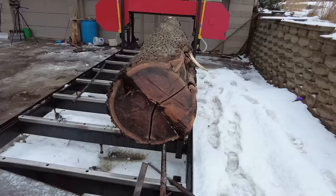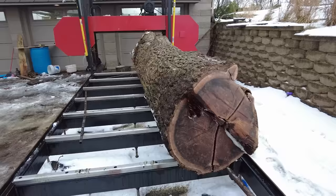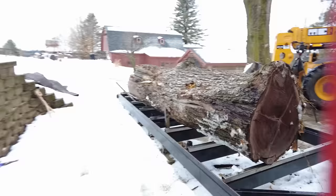So here's the log on the saw. Now it's out in the open, we have a better look at this thing. And I think this is gonna be one of those logs that no matter how you saw it, someone's gonna tell you sawed it wrong. Because looking at this, there's no good way to saw this to avoid any sort of major defects or issues along the way.